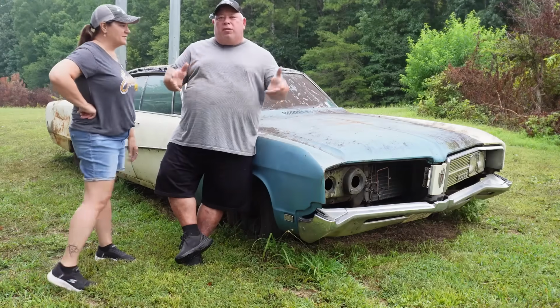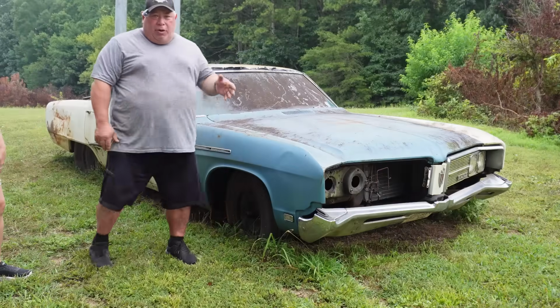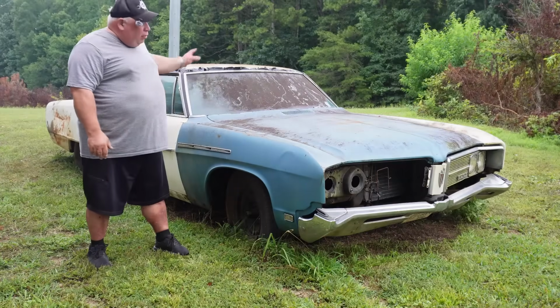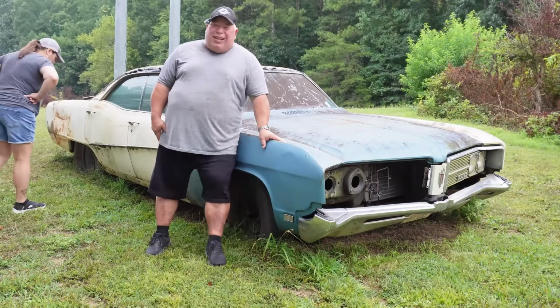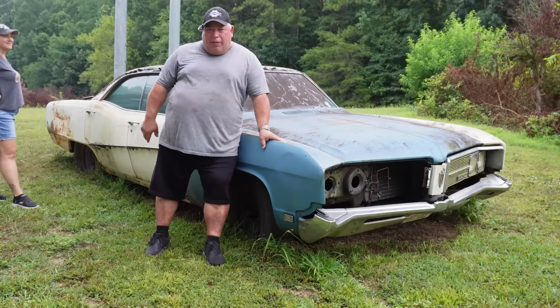Yep, so she is going to be having all sorts of fun. All right, so here's what we're going to do. We're going to walk around this car, check it out, and then I do know for a fact that this right front tire does not roll. And I know the other three do. There ain't a tire that's got air in it. So we got some work to do just to even get it up on the trailer. But first, let's walk around this thing.